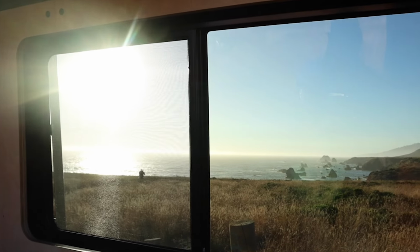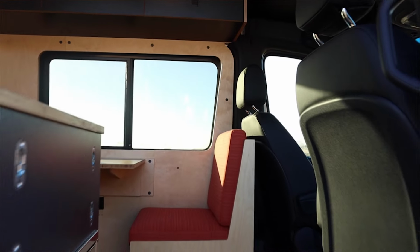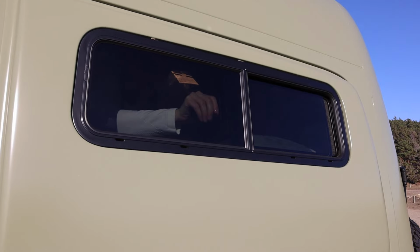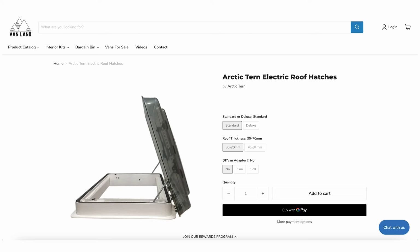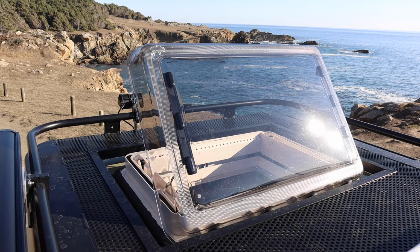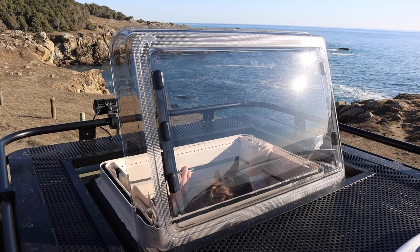You also should be looking into ventilated windows. So some vans come with windows that you cannot open, but those can be switched out for ventilated windows, or one could be added if you don't have a window at all. The next would be the Arctic Turn roof hatch. It's such a large opening that if you have your fan running and you're able to also open up the roof hatch, it will get a lot of air moving quickly out of the van.